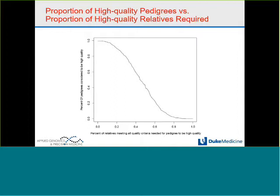So at the beginning, if you don't require anybody to have high quality criteria, 100% of the reports have that. If you require 20% of the relatives to have high quality, then we get about 80 plus percent of people that meet that criteria. Actually, somewhere around 35% of the pedigrees had relatives with high quality information in them at 80%. And then you can see the tail tips down there. It was kind of a nice curve, actually. I like it. So 50% of the pedigrees had 50% of the relatives with high-quality data, okay?